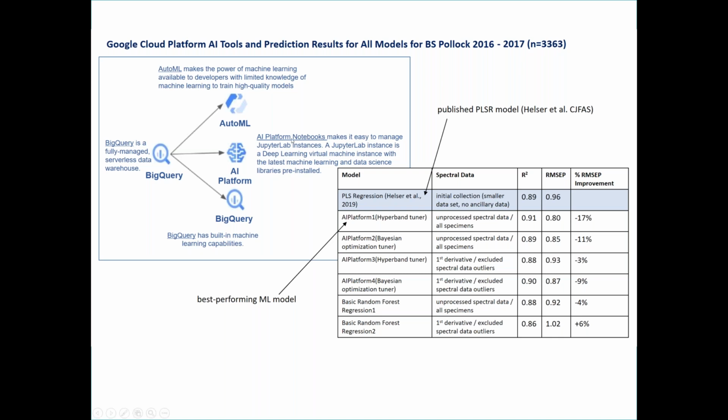And what we did here is we wanted to see if deep machine learning or deep neural networks could help us generate better predictive models. Because as I said before, there's some mathematics involved where not only are you pre-processing the data to enhance the signal to noise, but you're also trying to optimize the relationship between the target properties such as age and the target substance in the spectral data that you're collecting from the otolith, for instance. And so what we employed here was a number of different AI platforms in the Google Cloud computing library that allowed us to generate a number of different models.